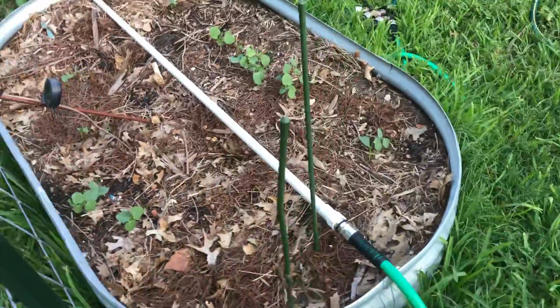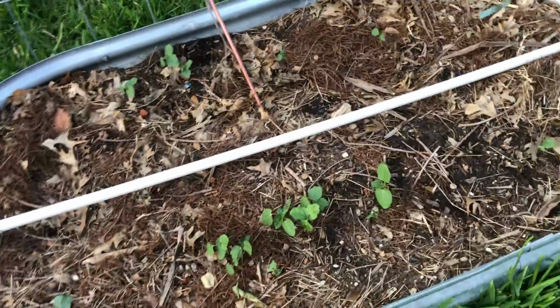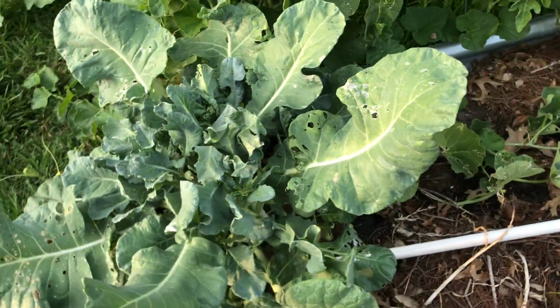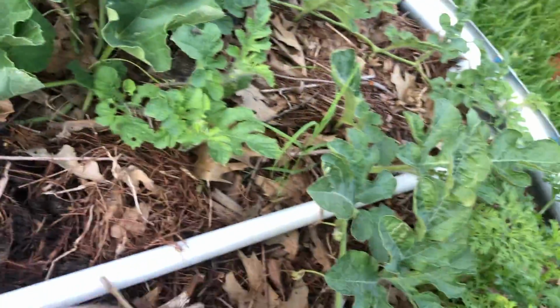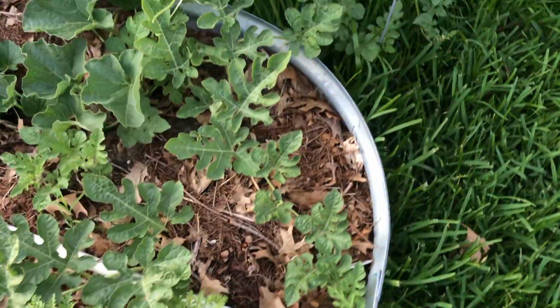This one had garlic in it. I harvested the garlic much later this year, but now I planted okra in there. Broccoli. This is the second broccoli plant actually. Caterpillars like broccoli. I already harvested the main thing. Cantaloupe. Let's see how good this one is. Cantaloupe. This looks like an anthill, but it's not. That's carrots, watermelon.